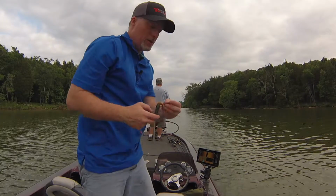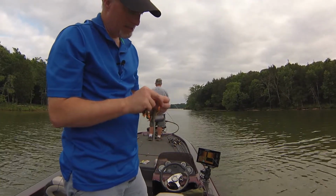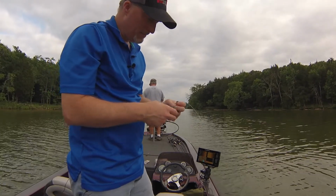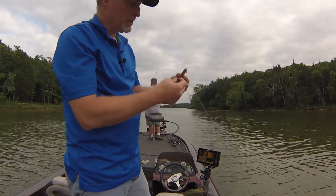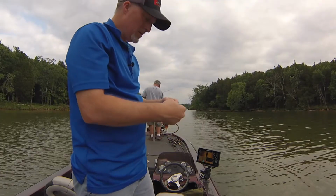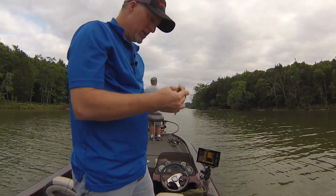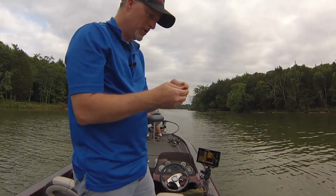Now I'm not even sure what size head this is, but I'm throwing it on a VMC swinging rugby jig. I think that's a 3-aught hook, but yeah, that's what I'm using there. I'm just Texas posing it.